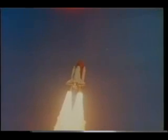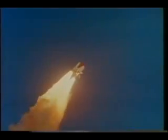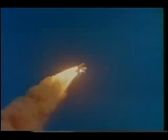Here we go into our 140-degree roll, heading downrange, and for about the first 2 minutes, we're all just pretty much along for the ride as we ride the solids. Interesting view here of the shock pattern coming off the tank.